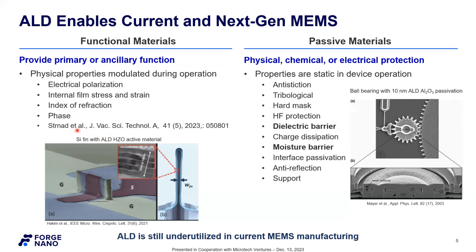But if anybody's interested, Sternad and co-workers just came out with a wonderful review on the topic. So I highly recommend you all check it out if you have an interest in it.